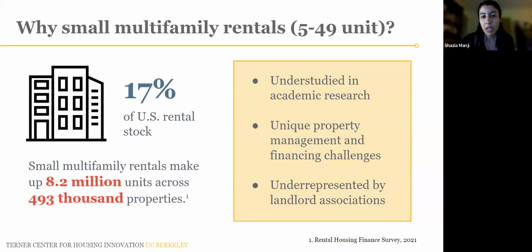For example, there's a lot we don't know about who owns these properties and their financial motivations. We don't know why landlords in these properties charge lower rents. How do their financial motivations inform how they manage their properties, including how they choose tenants and invest time and money into upkeep and repairs?